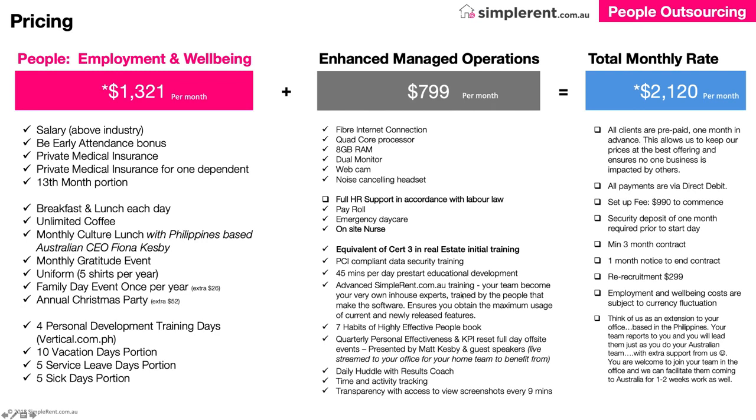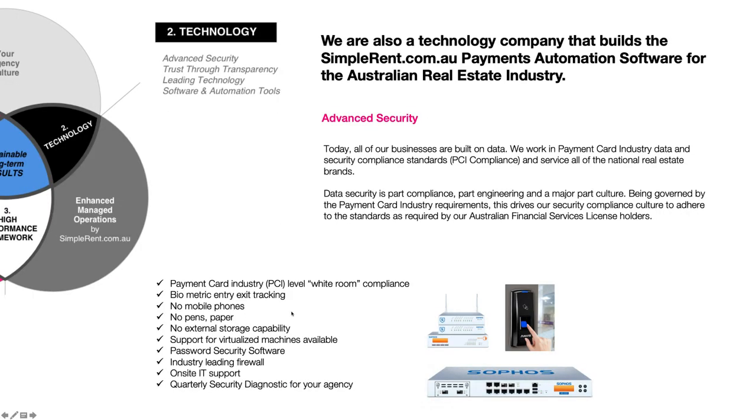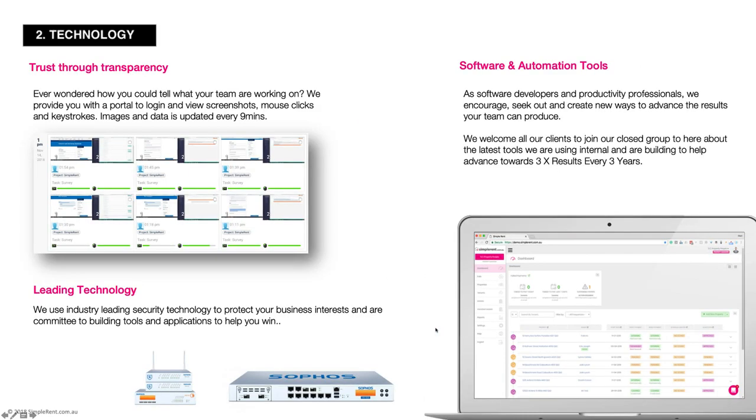Your team members become advanced experts on our Simple Rent platform. Everyone receives a 7 Habits book, and we do quarterly personal effectiveness training and KPI resets. We have a results coach to do daily huddles, time tracking activities, full transparency on everything all the way through. There's so much for them. You get to choose the person that best suits you, as mentioned earlier. All this advanced security that we offer at the highest level. We're techies behind the scenes as well, so if you've got any technical questions, we can certainly help you out there. We love the technology. We really embrace it. You get to see what your team members are doing every 9 minutes on screenshots and keystrokes, and we'll teach you how to use that.